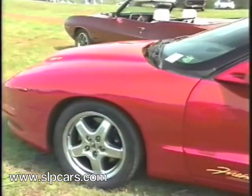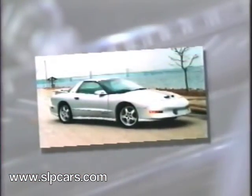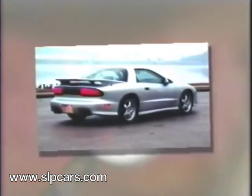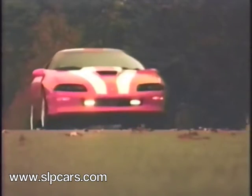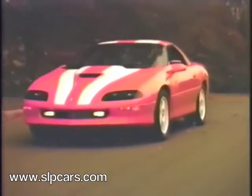Now that their vision had been achieved, the SLP team set about widening their lineup. In mid-1995, SLP created the Comp TA, a special car based on the Trans Am, and made to commemorate the 25th anniversary of the BF Goodrich TA radial tire. After their success with Pontiac, in 1996, SLP introduced the Super Sport Camaro.